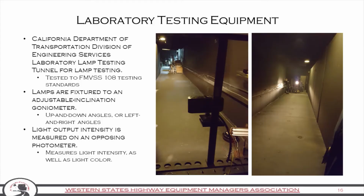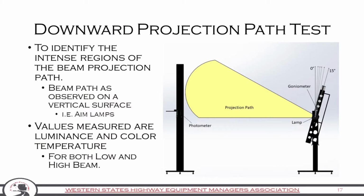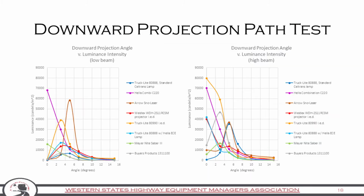Anyway, we used a goniometer, and basically we measured the angles of the lights and the intensity of the light as it went through an angle. Let me show you how that worked. We started with the light at 0 degrees, so the face of the light is vertical, and it projected the light forward to a sensor right over here. Then we started rolling the light back. Does that make sense? So really we're looking at the downward part of the light, and we measured that. This is what you get.